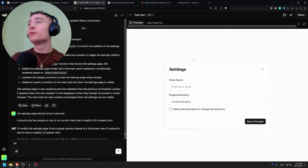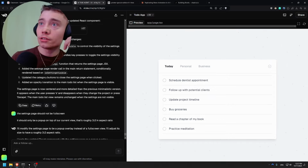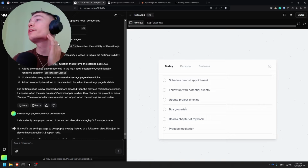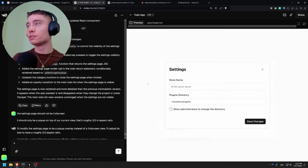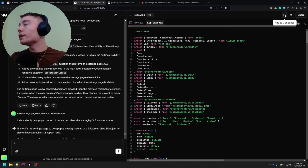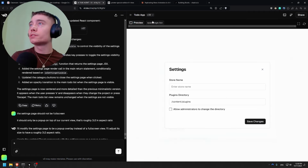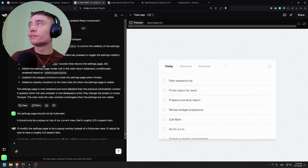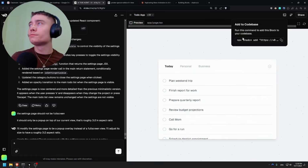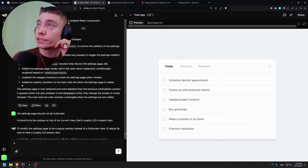Okay. Now we're taking up too much. Do we get all the code? Like, if I want to say add to code base. Oh my god, add this block to your code base. I mean, this block. Oh, this is that easy. Okay. I still don't really understand this, like React, Next.js, shadcn and stuff.